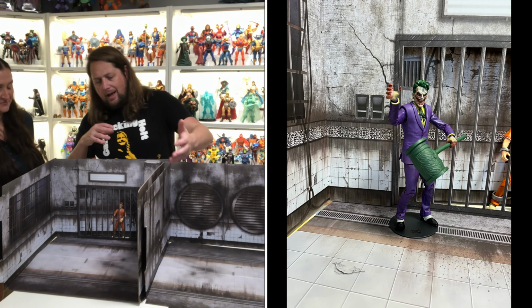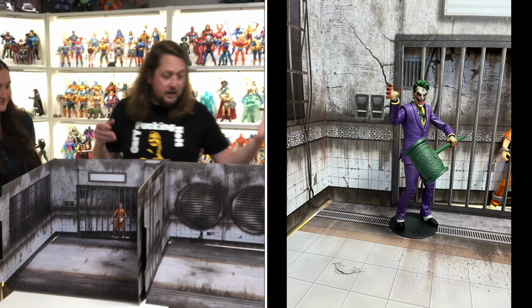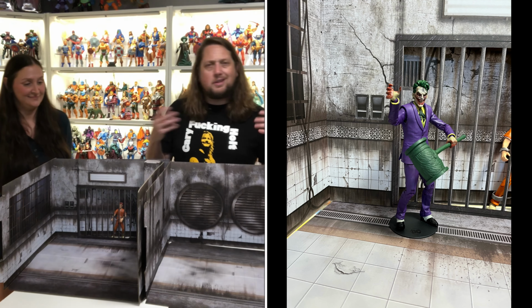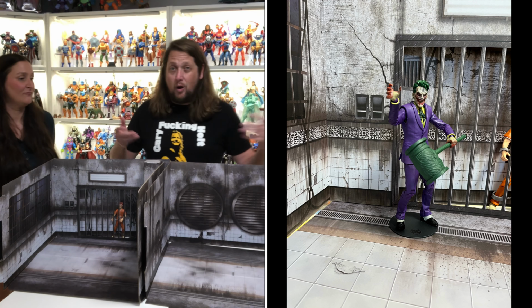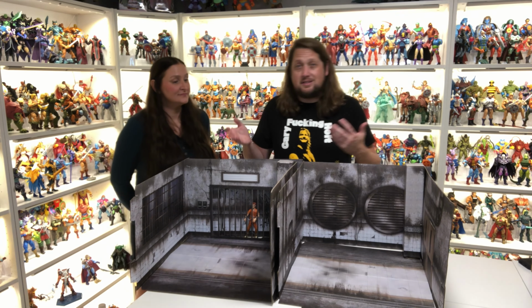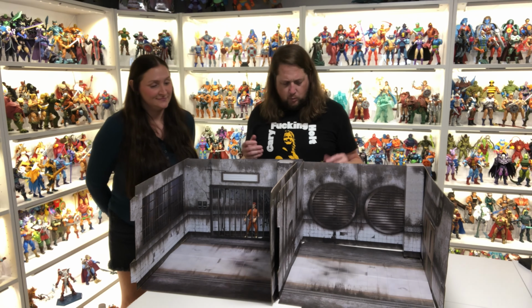So you got some pipes. You got some air vents. You got the doors like we talked about. Just a little bit of this and that. It's supposed to be an old asylum. I guess you could almost count this as like a warehouse too. So really you could say it's an asylum, a warehouse, whatever you really want it to be.